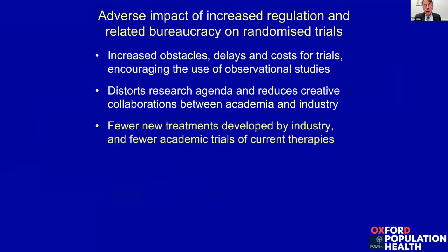There is very good evidence that there are now fewer new treatments being developed by industry and fewer academic trials of current therapies being conducted due to the cost and complexity of this. And the EU published a report in 2009 that demonstrated that that was true as a consequence of their EU directive in 2001.